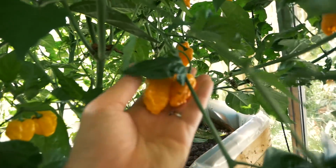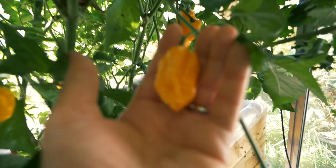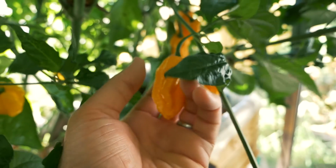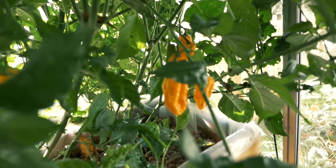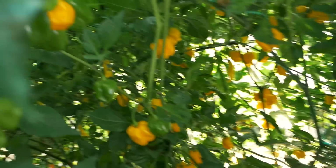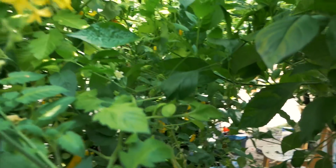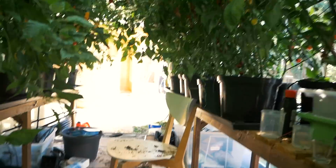Here's some more peach, I think, butcherloquias. These are a bit bigger than the ones we were looking at in the beginning of the greenhouse. These are from the hydroponics, so it'll be interesting doing a bit of a comparison between those and the other ones. So let's take a look at some of the individual plants themselves and see how each of them are doing. Let's go back to the beginning and have a look.